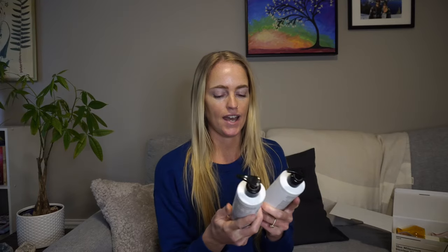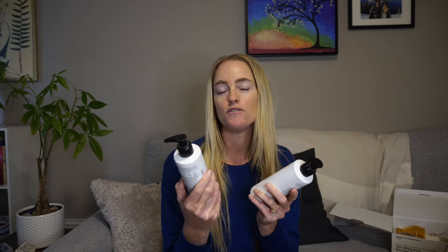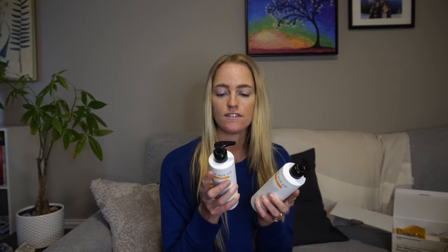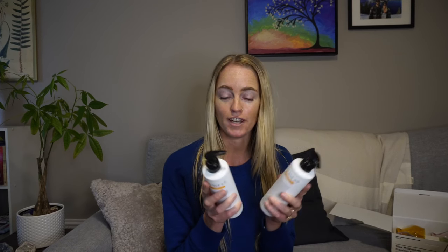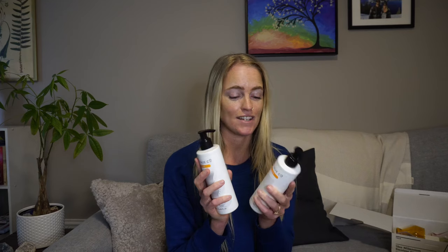Some hair products. I have a shampoo and conditioner. This is the Nuco Hair Company. I'm basically out of shampoo and conditioner, so I really wanted to get these products. They're silicone-free, SLS-free, paraben-free, artificial fragrance-free. So pretty clean, really good ingredients that I approve of here. And I'm excited to try these out on my hair.